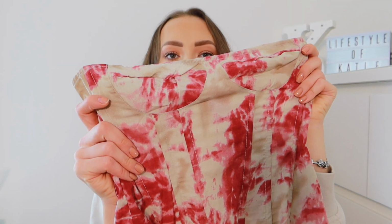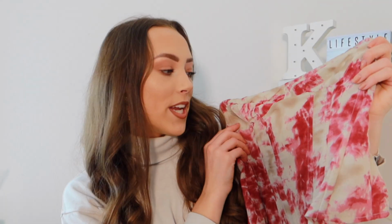I see loads of pictures of people in this co-ord in the yellow colour in summer, but I feel like this colour of it is a lot more suitable for Valentine's Day. It's a corset and skirt co-ord. I think they called this the rose print, which it is kind of like roses, but it's like a pinky tie-dye colour. It's a little bit of a dull colour, but I think it works.